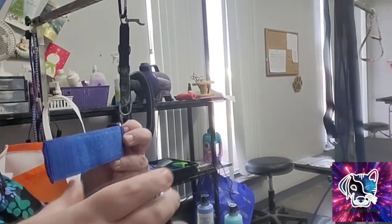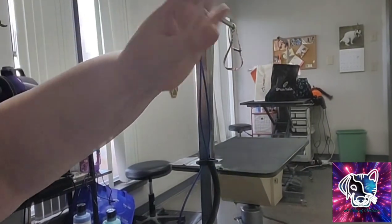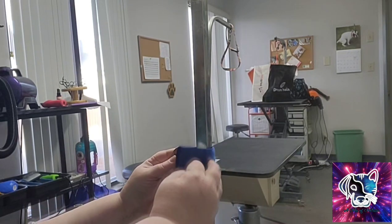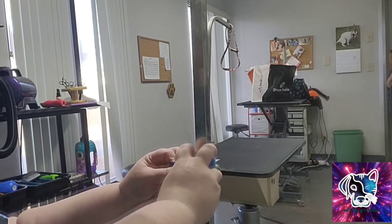Now, this is pretty much their idea of a groomer's helper. This piece here, and I'm going to put it on my table. This piece here, where's the arm? Okay. So this piece here, I'm going to move all this. You get this, right? And you wrap this around to your table.